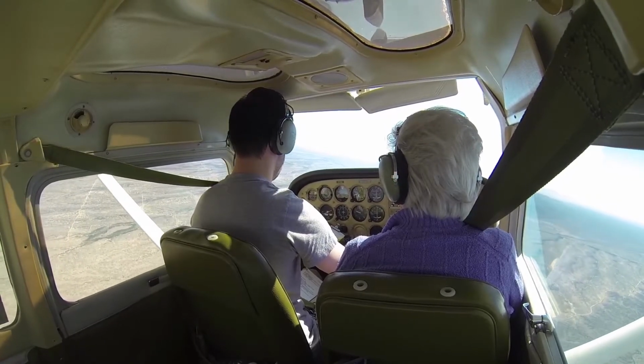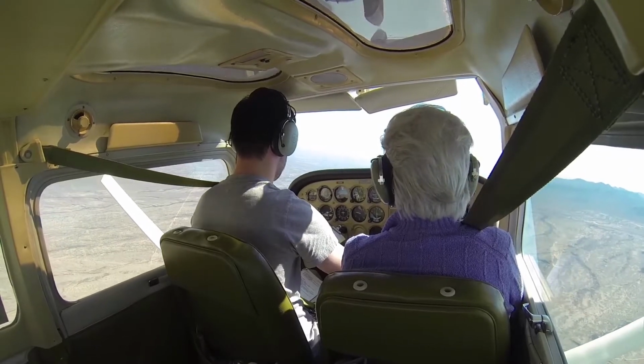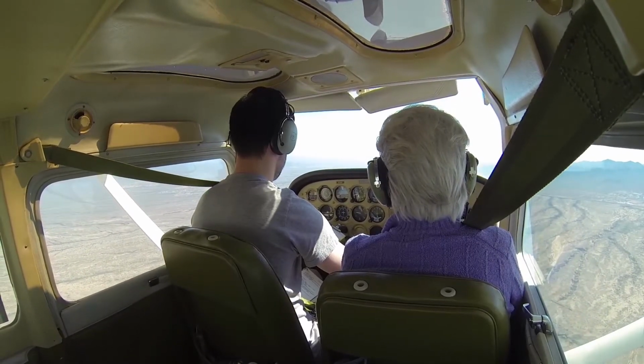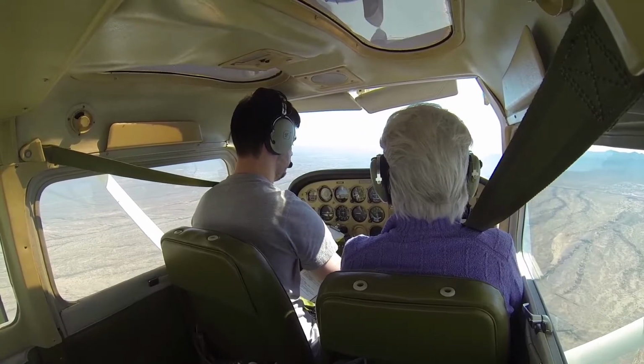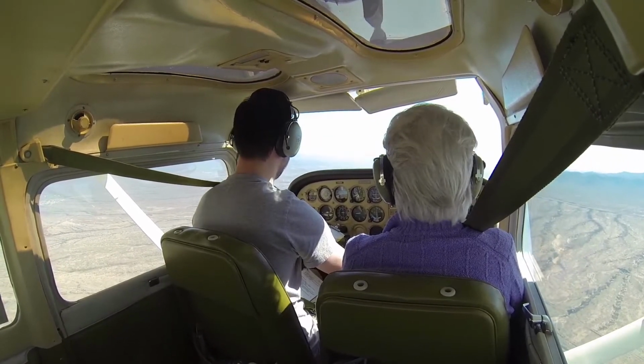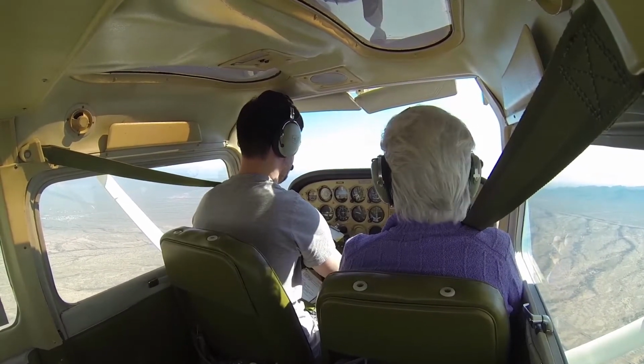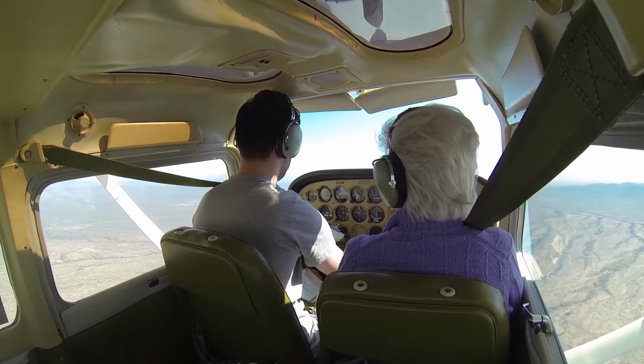Okay, let's recover. Let's just go straight and level. Yeah, you can put the nose over, straight and level. Okay, and carb heat can go off, so we'll gain a little bit more power. That's where my power is going to. Yes, it takes around 50 to 100 RPM away when we go carb heat, about what it does when we do it on the ground.